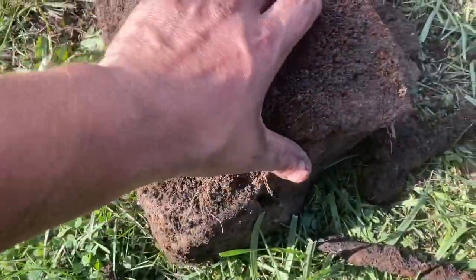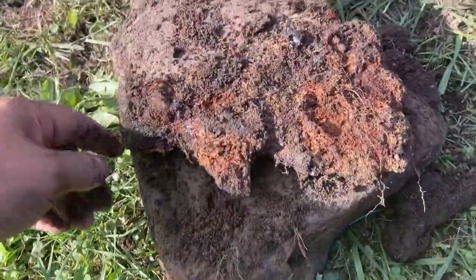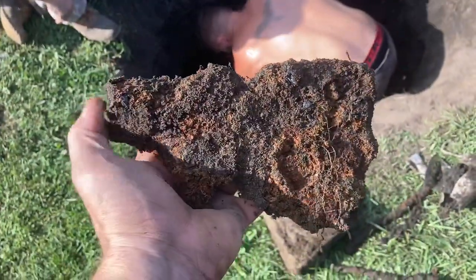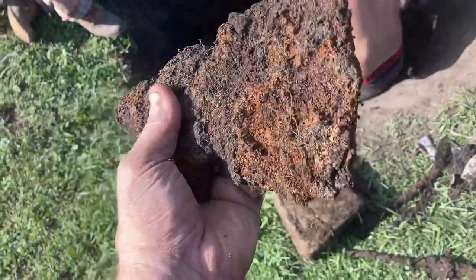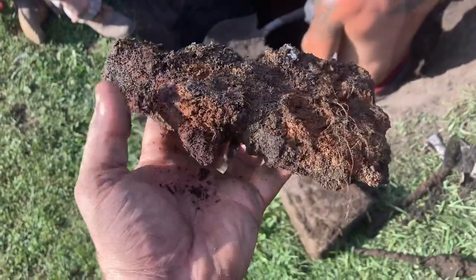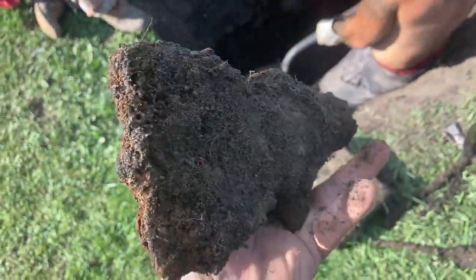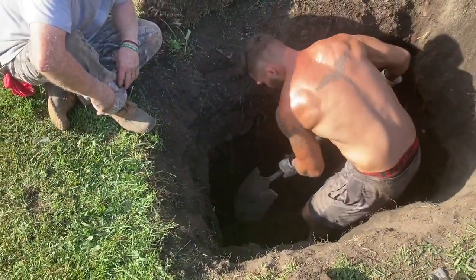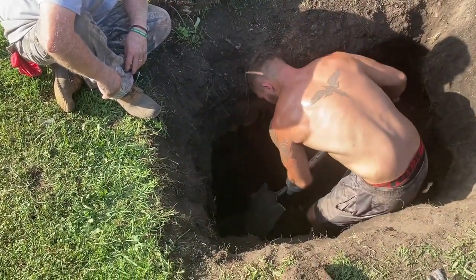Check it out, guys. Corey just popped out a pretty cool axe head. That's neat. Big dog right there. Has the hammer on the back part and the axe on the front. All right. See you back if anything else cool comes out.